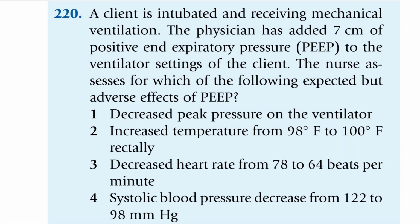220. A client is intubated and receiving mechanical ventilation. The physician has added 7 cm of positive end expiratory pressure (PEEP) to the ventilator settings of the client. The nurse assesses for which of the following expected but adverse effects of PEEP? 1. Decreased peak pressure on the ventilator. 2. Increased temperature from 98°F to 100°F rectally. 3. Decreased heart rate from 78 to 64 beats per minute. 4. Systolic blood pressure decrease from 122 to 98 mm Hg.